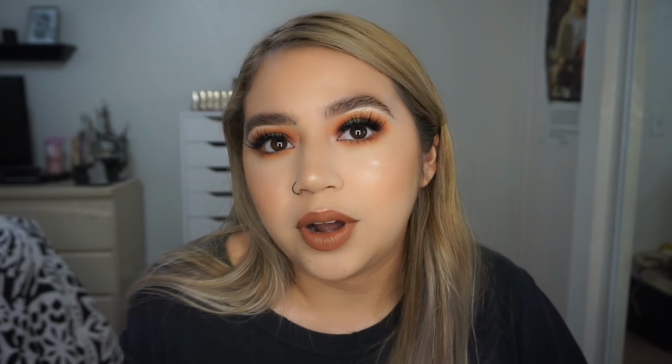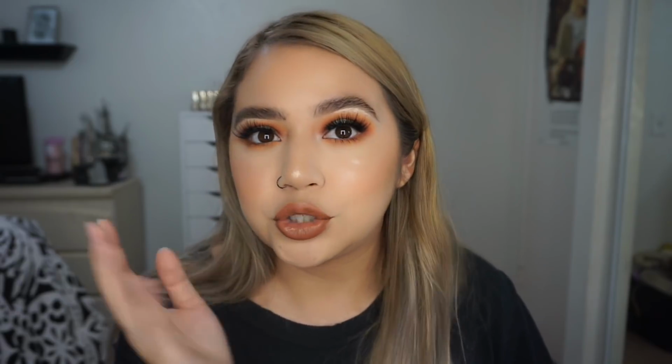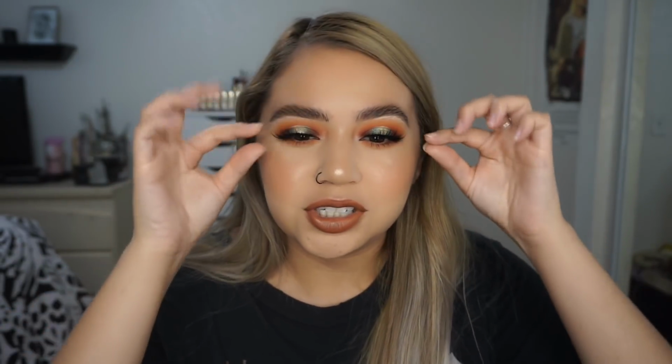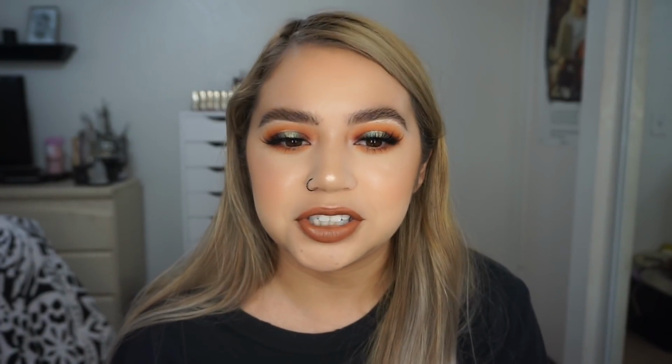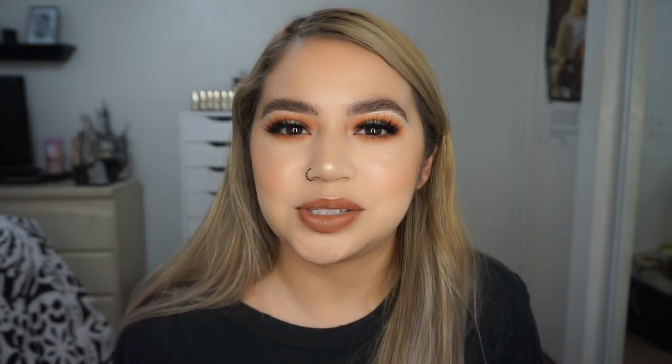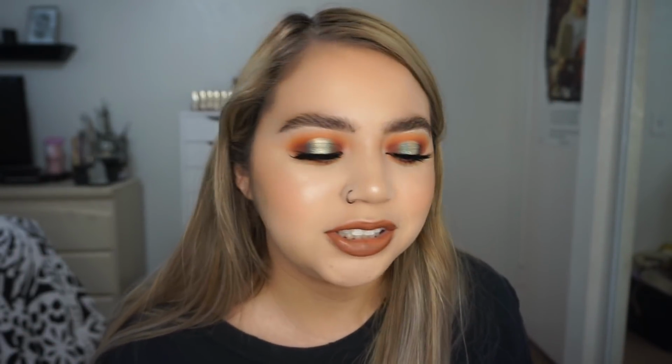These lashes were trash. I did not like them. I guess it's just based on personal preference. I thought I was gonna like them because I don't really like too dramatic of lashes, but they just weren't long enough. It just looked weird. It looked really thick at the base, but it wasn't long enough, so it just made me look like I had little stubby lashes. I don't really know.